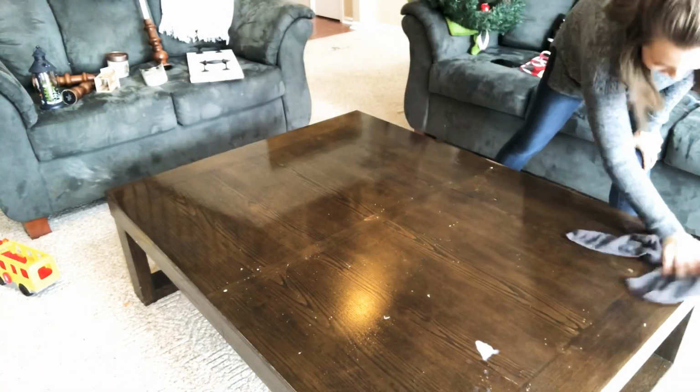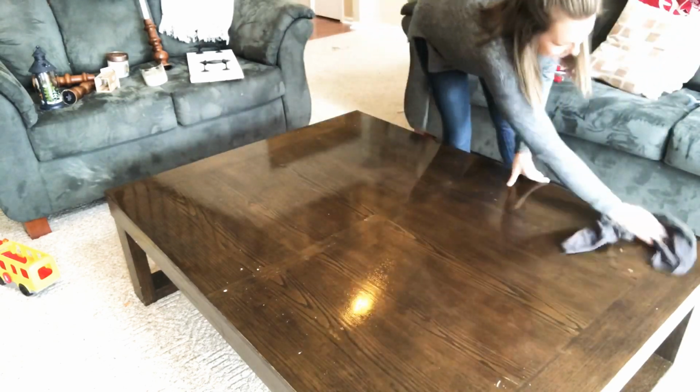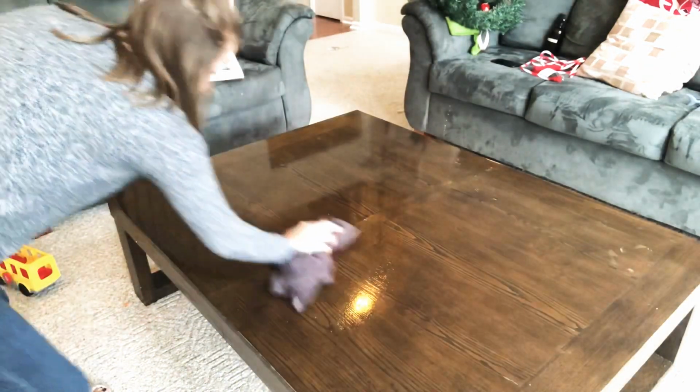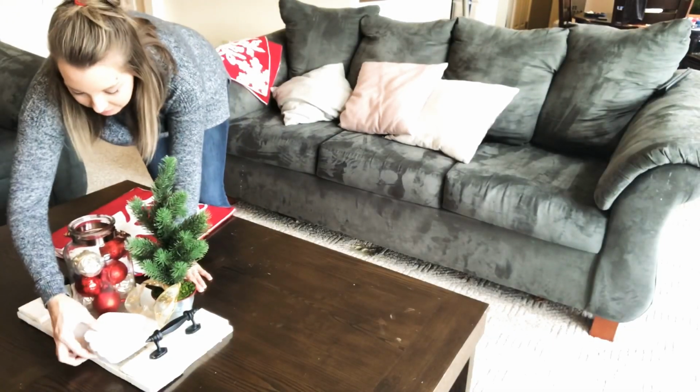Now, what you're not seeing is the fact that we actually had 5 little helpers running around the entire time. We had 5 kids, 5 and under, helping us on this day, so it was a little bit chaotic at times, but honestly, I was proud of what all we got accomplished.